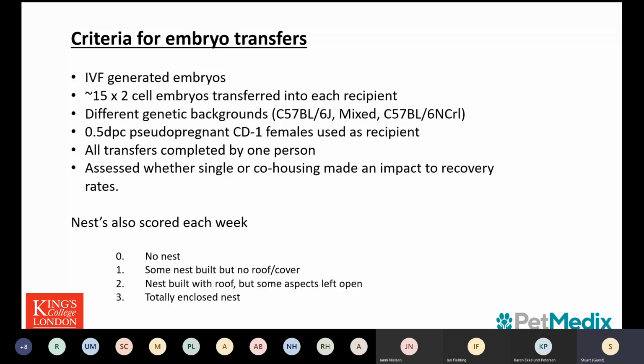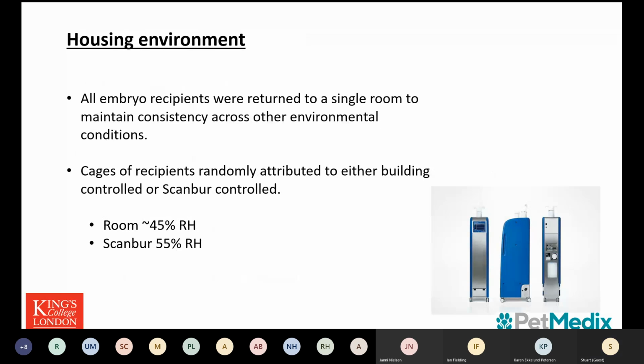It's worth noting as well that we only used one room to house the two groups of mice that we're looking at. So in order to maintain consistency, for environmental enrichment, technician, light, and temperature, we used this single room. So there was one rack for the scan climb controlled group and one rack under the room humidity control. Our recipients were randomly attributed to either group, and you can see that the room was around 45% RH, and the scan climbs were set to 55%.